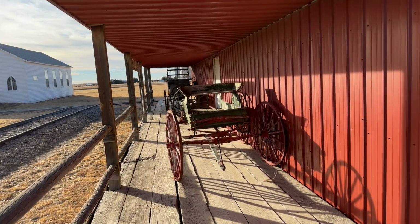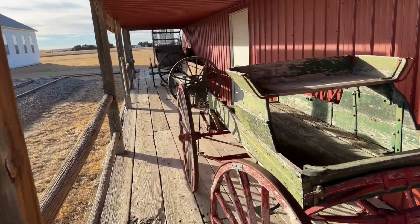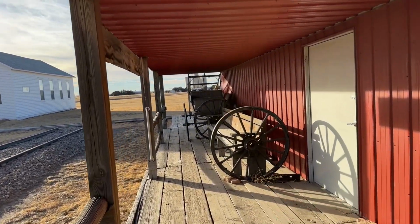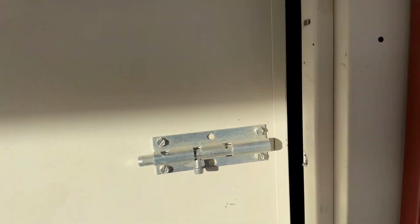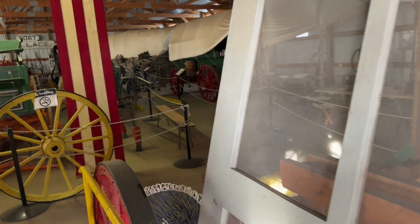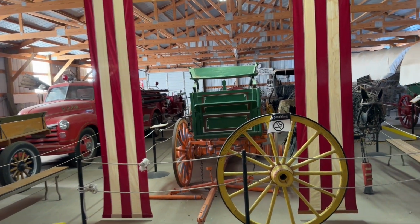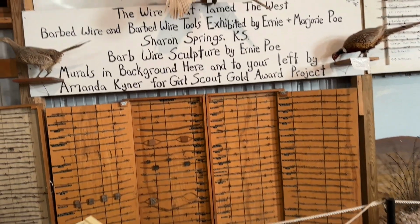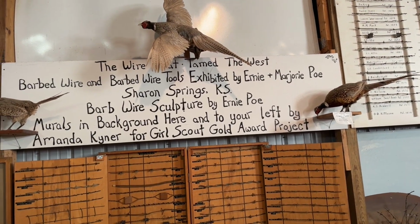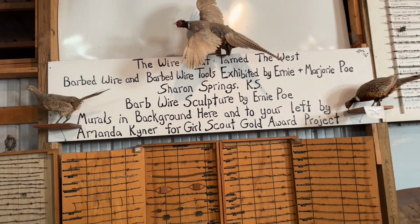Okay, so this building itself is not historic, but what's inside of it is really cool. So we've got some old wagons and some other really neat stuff and functional works of art in a way that I actually have not seen before. And it made me really happy. So let's go see. So remember the bison in the front of the museum? Well, it was made by Ernie Poe, and so were a rather large number of other sculptures in this building. So let's go check them out.